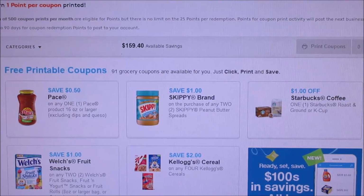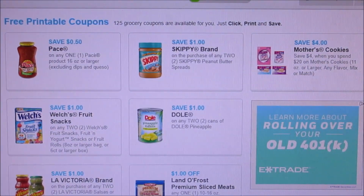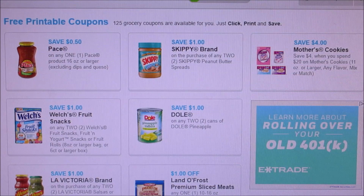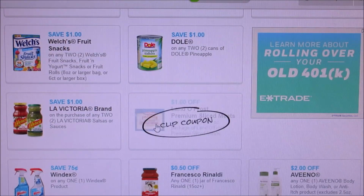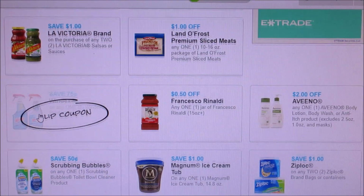But I'm here to share with you guys new coupons to print. So it looks like they added paste. We have a 50 cent off of one paste. We also have a $1 off of 2 cans of pineapple. It looks like the Tibbets or something like that, if you guys want that. I think we have a $1 off Land of Frost is new. The $2 off Aveeno is still available. Windex has been available for months.